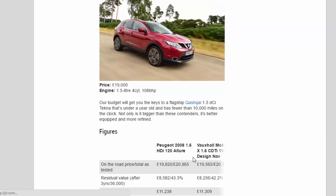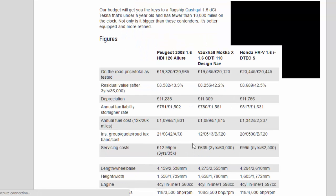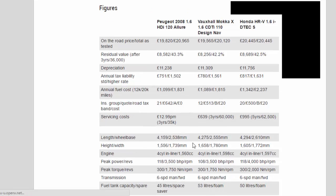Figures. Peugeot 2008 1.6 D 120 Allure. Vauxhall Mokka X 1.6 D 110 Design Nav. Honda HR-V 1.6 i-DTEC S. On the road price / total as tested: £19,820 / £20,965. £19,565 / £20,120. £20,445 / £20,445.